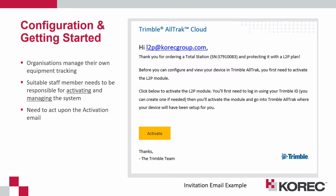So here on the right of the screen, you can see an example of this invitation email. Really, from the user's perspective, this is the first bit of dialogue that's going to come your way.